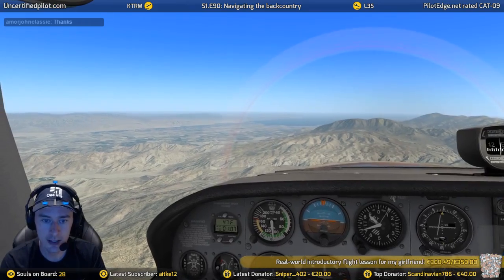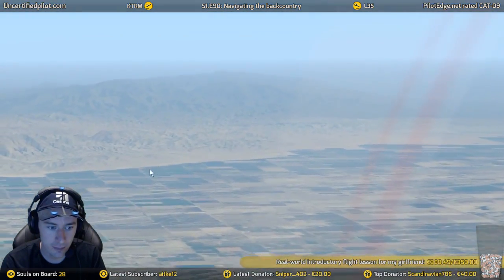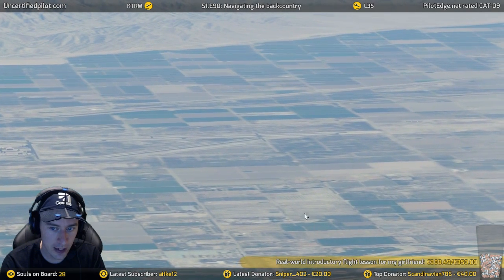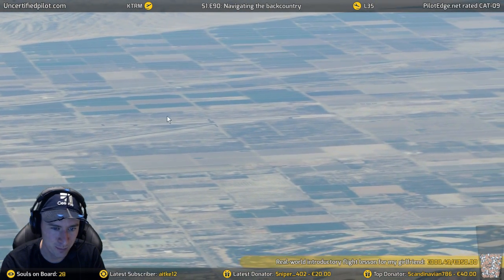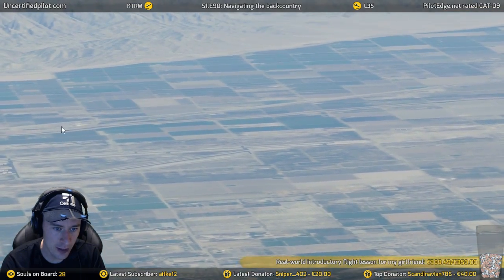I think I can see Cochrane. Yep, there it is, and that's runway 12. But we're going to fly like this. What you would expect, right-hand traffic on 12, by the way. Like so. We've got left, so it's going over the other runway.